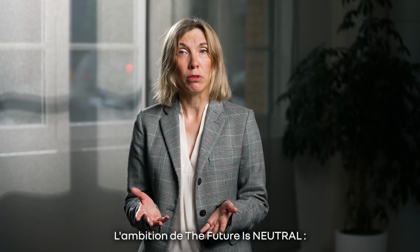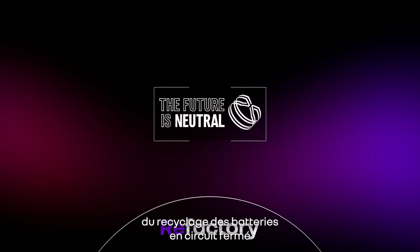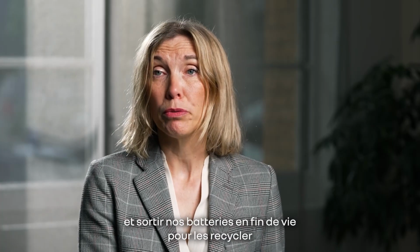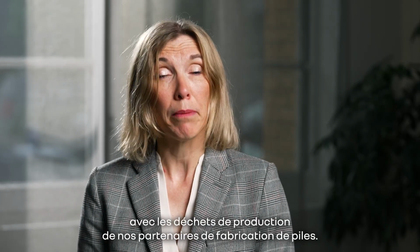It is the ambition of the Future is Neutral to become a future European leader in closed-loop battery recycling with technology partners and pooling our end-of-life batteries to be recycled with production waste from our cell maker partners.